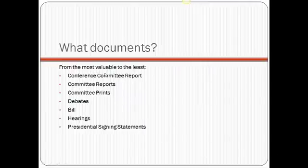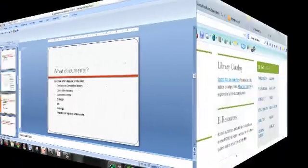Hopefully you've not forgotten which documents are the most valuable from last week, but just to give you a quick review, first is a conference committee report, followed by committee reports, committee prints, debates, bills, hearings, and signing statements. This would be the governor's signing statements at the state level.